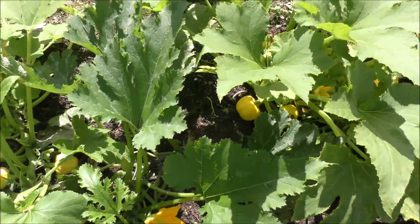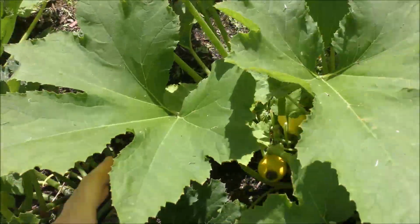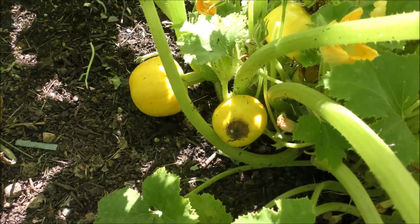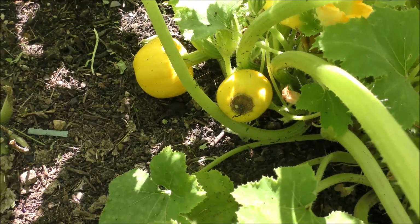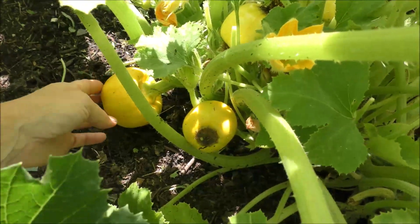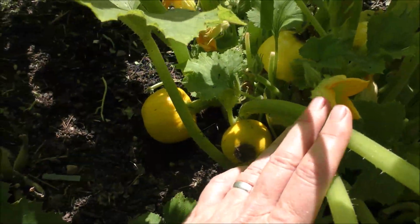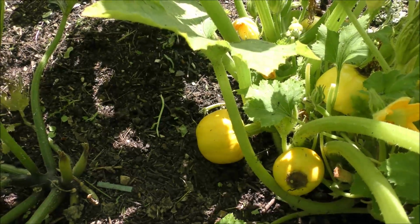And also, this one wasn't producing anything up until about a week ago. And now we've got these, well, I think they're patty pan. No, they don't look like patty pan, do they? They were meant to be a patty pan style squash. There's plenty of them, but beautiful.